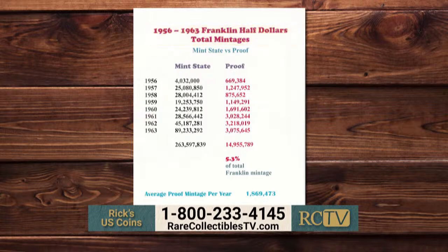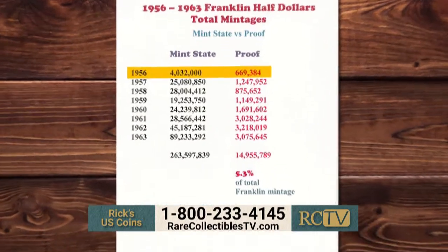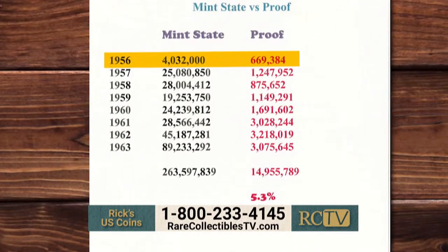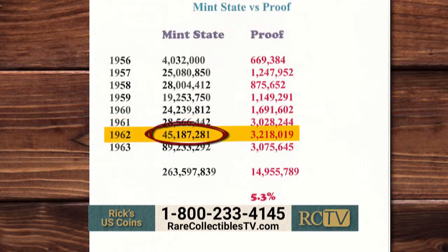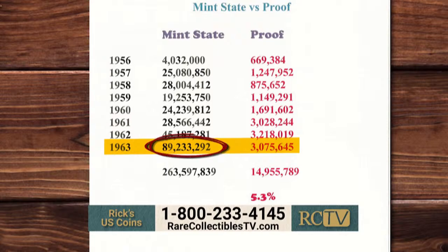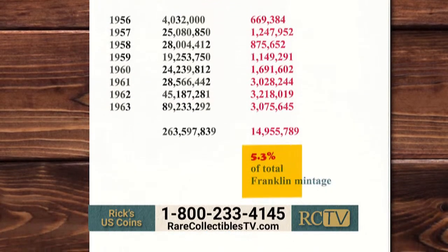Here's a comparison of the Mint State Franklin mintages to the proof Franklin mintages. And 56 was the lowest mintage year from this era for the half dollar in mint state. They only struck 4 million examples. But you go to the later years, like 1961, where they struck 28 million versus only 3 million proofs. 45 million for 1962 for mint state with only 3 million proofs. 1963, 89 million coins mint state, 3 million proofs. So the proof coins represented about 5% of the total mintage of Franklin half dollars for that era.